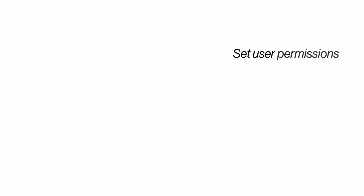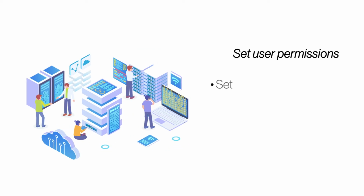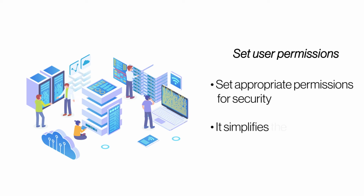Set user permissions. Giving unrestricted access to untrained users may spell disaster if they delete any crucial files. A control panel allows you to set permissions for individual users or based on their assigned roles.